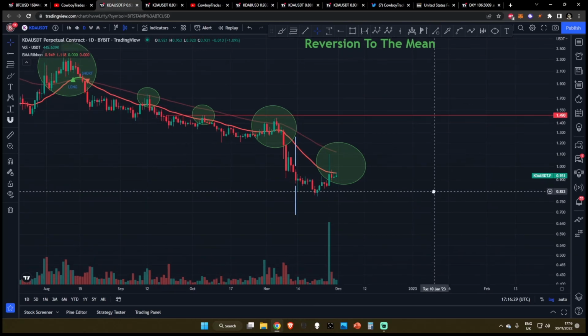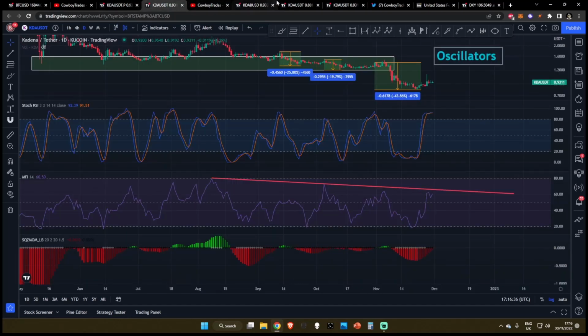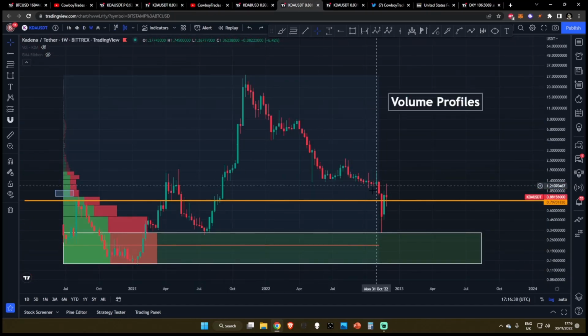And what are we doing right now? Well, since we came down to our price target, the head and shoulders, 84 cent, we haven't come down to the volume profiles yet. What did we do? We pushed to the upside. Let's find our volume profiles and see what really happened.